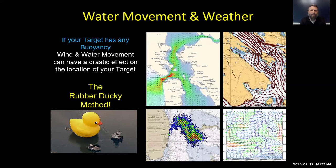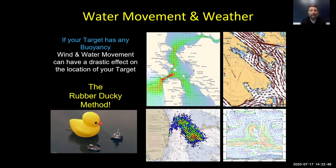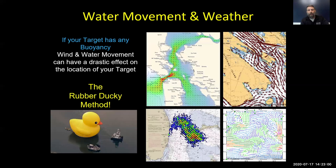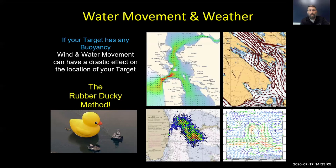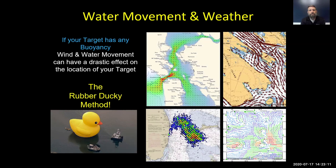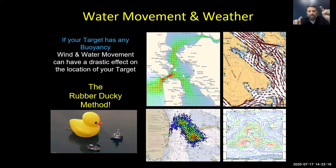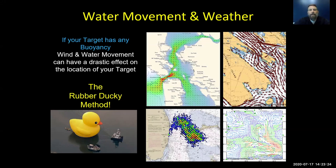Well, how can you create a rubber ducky for yourself? You don't have to use a GPS locator. You can basically place a floating object in the water that is half submerged and half in the air and allow that buoy to move freely. And so you're going to collect its GPS coordinate as soon as you put it in the water and then let it go. And an hour later, find it again, get its GPS coordinate. And then you can see the difference between where you dropped it and where it ended up. And you can calculate a trajectory, okay?